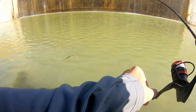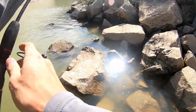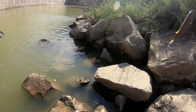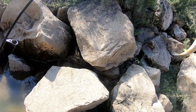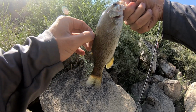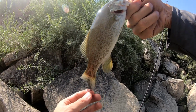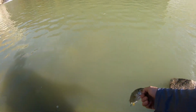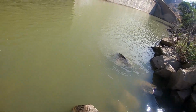Yep, smallmouth. Smallmouth! Oh yeah, boys. That feels good. I know it's nothing to brag about, but since the surgery and everything, I'm just so happy to be fishing again. See if we can get some bigger stuff though. Yeah!